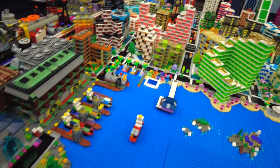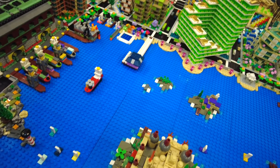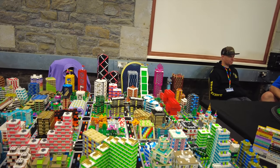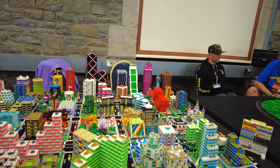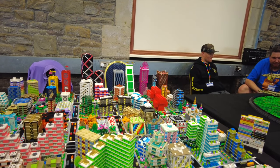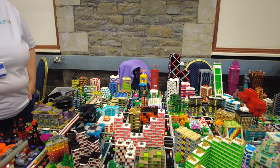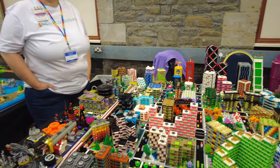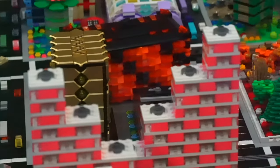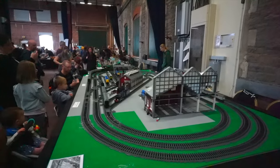So we have a port. Avengers Tower? Huh? Avengers Tower? And an Avengers Tower over there, the green and white. What do you think the pink is? The pink tower next to Avengers Tower. Pink tower? Yeah, the pink tower. We're just going to call it the pink one. Just the pink one. Oh, the little blue one down there looks like the Bellagio. Look at this one.